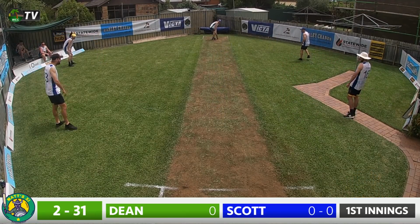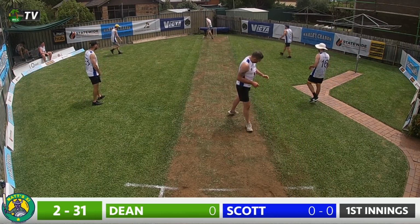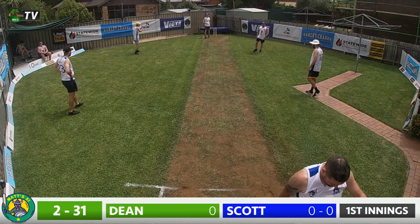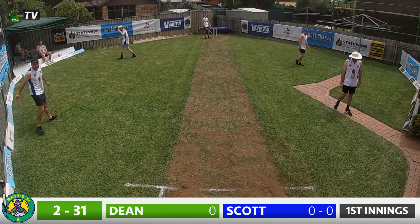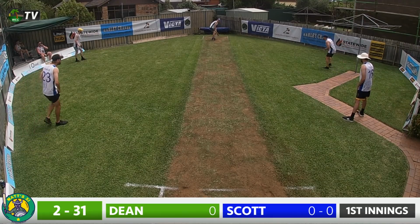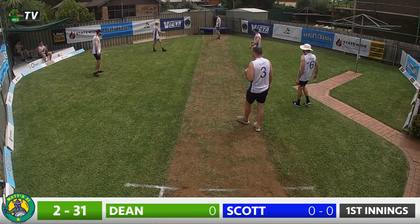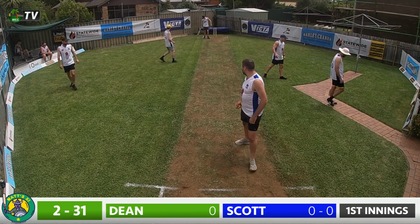So it'll be the skipper, Brendan Scott, to bowl the final over before lunch. Here he's in now to Dean. It's a full delivery, but this one slides down the leg side. So this is incidentally Scott's first over to Dean for the series. So this will be an interesting little passage of play. Here Scott will continue around the wicket to Dean, and this one's a back of a length delivery, and Dean plays this on the leg side to bowling for no run.